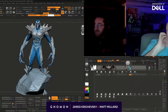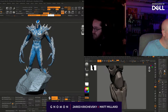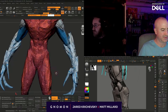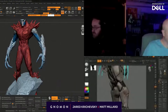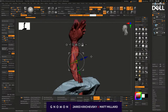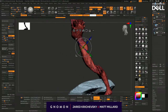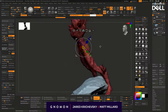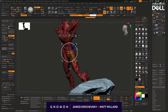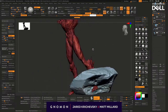Proxy pose. Let's try this again. So I want just enough detail to be able to work with it. And we'll just turn everything off and work with the body. So maybe it's kind of like gliding down. Glacius.